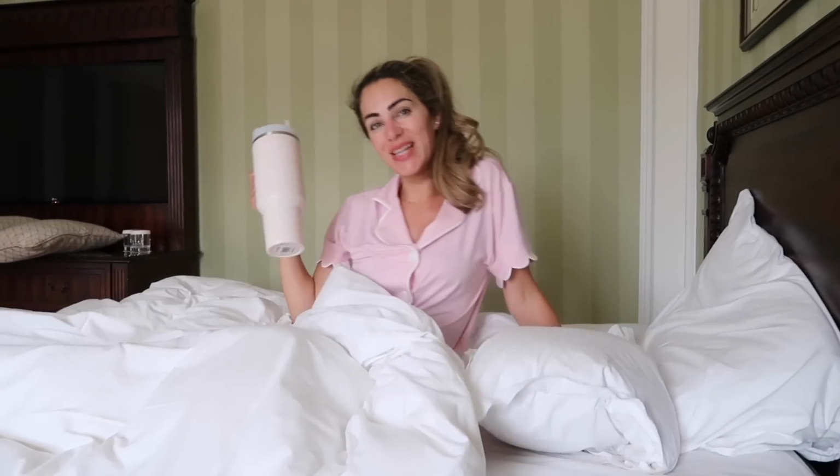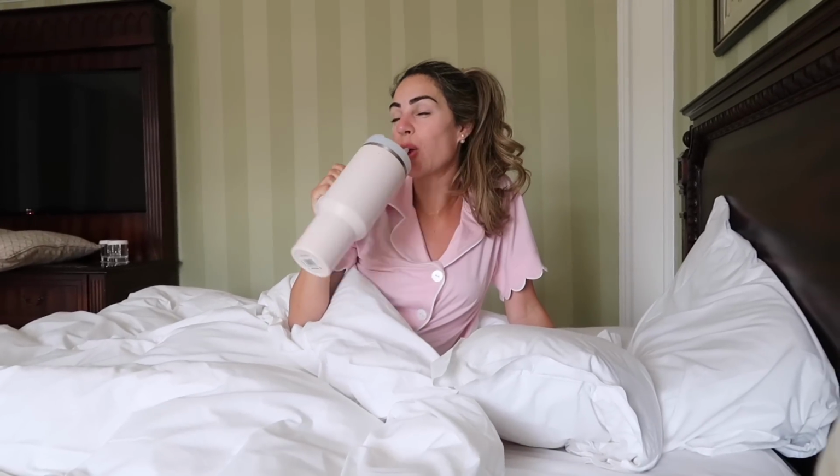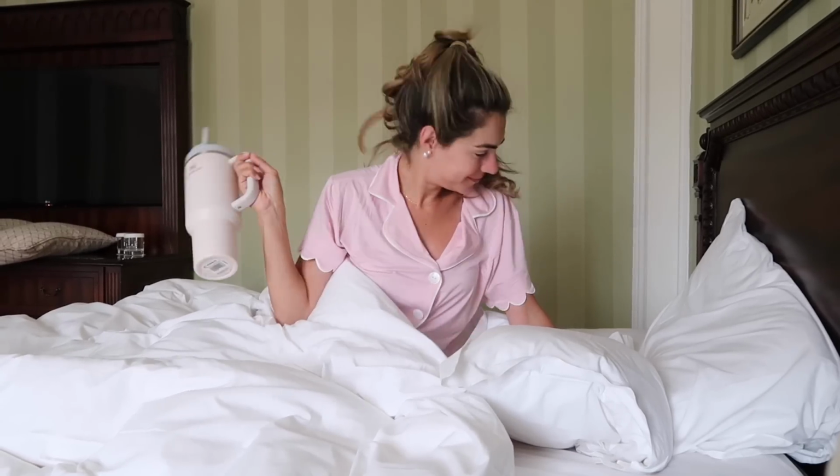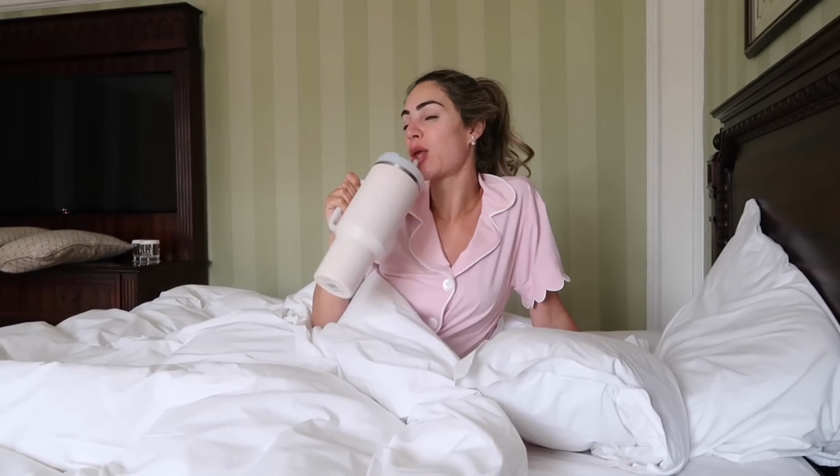I love how my Stanley Cup matches my pyjamas, by the way. So she's a coordinating queen. Barbie core. You've got the hairstyle to match.